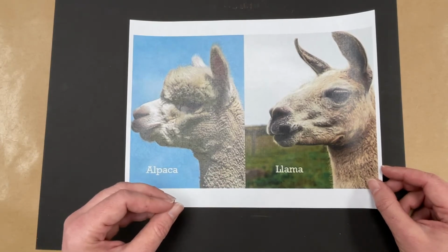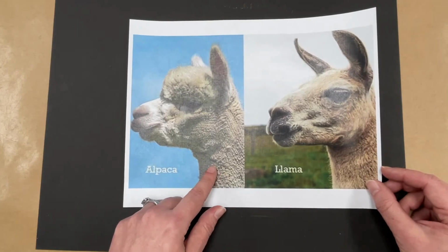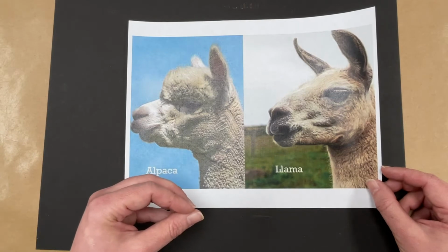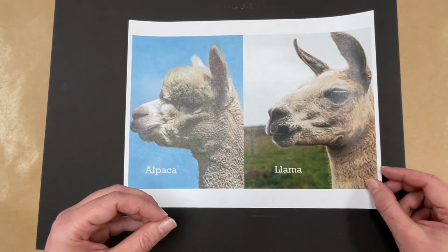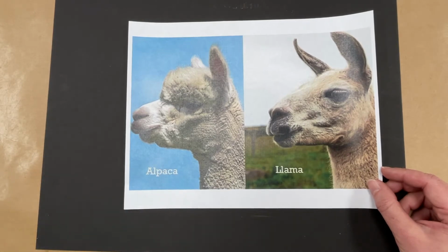And this is what we call their fur. It's actually called fleece. And the people every year will shear, that means cut that fleece off, and they will create textiles. And that's like fabrics that they use in things that they wear and decorate with.